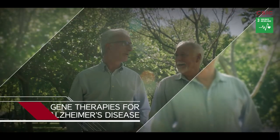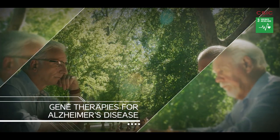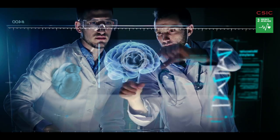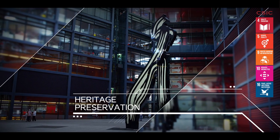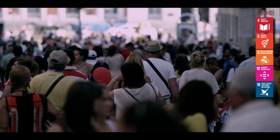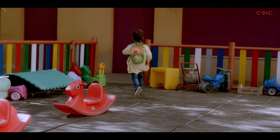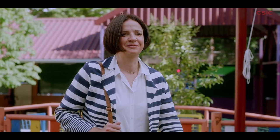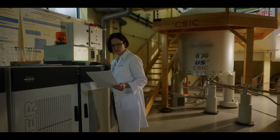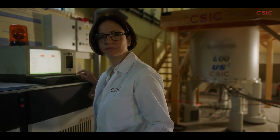Or facing the challenge of longevity through gene therapies to fight Alzheimer's or personalized nutrition to combat neurodegeneration. Or by conserving heritage and promoting more fair, peaceful and inclusive societies where everyone has their own space. Because here at the CSIC, we are working to improve everybody's future.